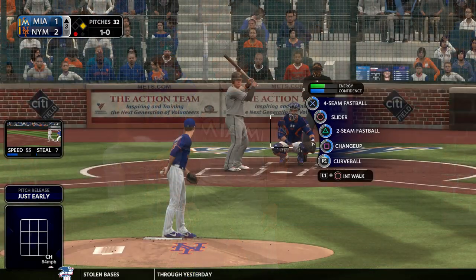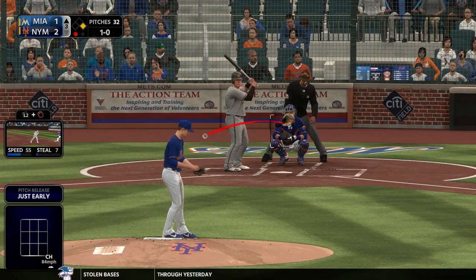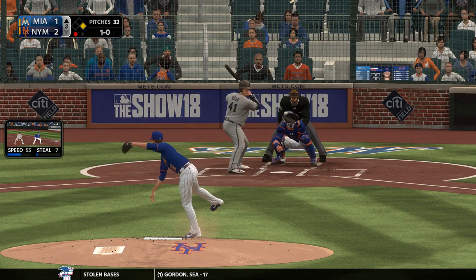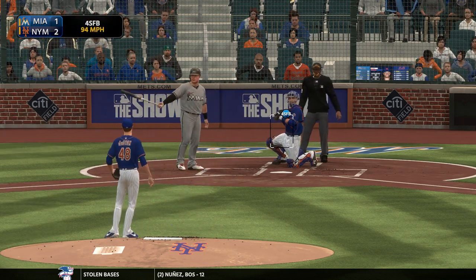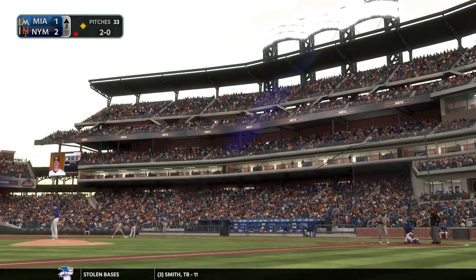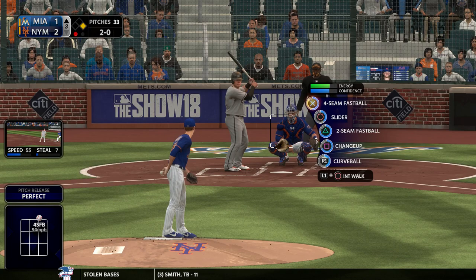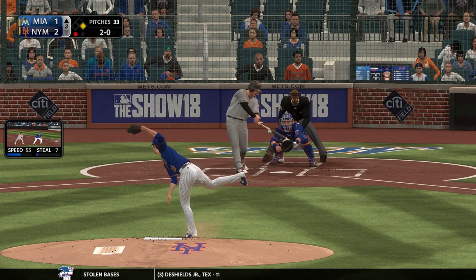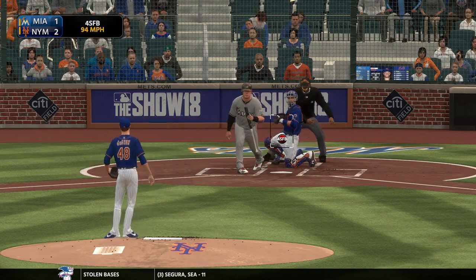Down and away, one ball and no strikes. The intent of that changeup away was one thing and one thing only: get a double play ball. Nice job to lay it off the zone. 2-0 now. Runners on first with one down. Two balls and a strike.